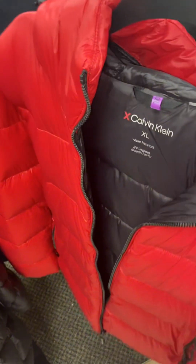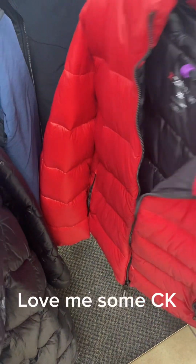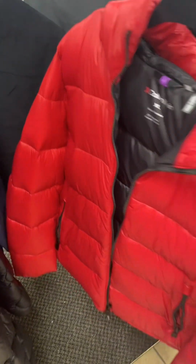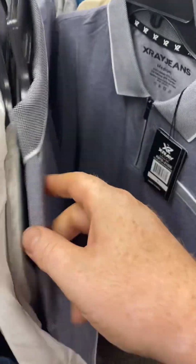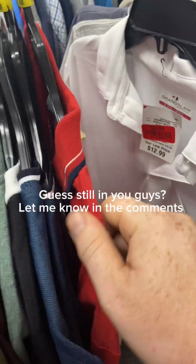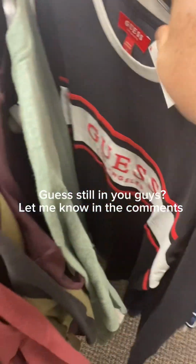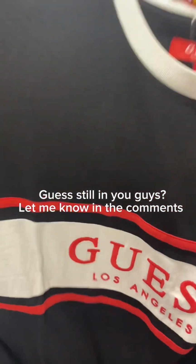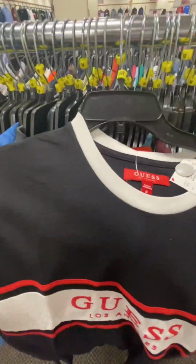What do you guys think of this jacket? I actually grabbed a half black and half white one. And then I came back like a couple days later and saw this. I love Calvin Klein. I like this red one too. Little Guess action. Guess it's still dope, right guys? $20 t-shirt. I think we might have found our shirt.